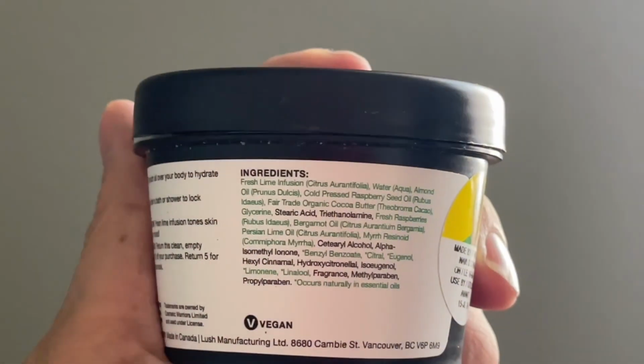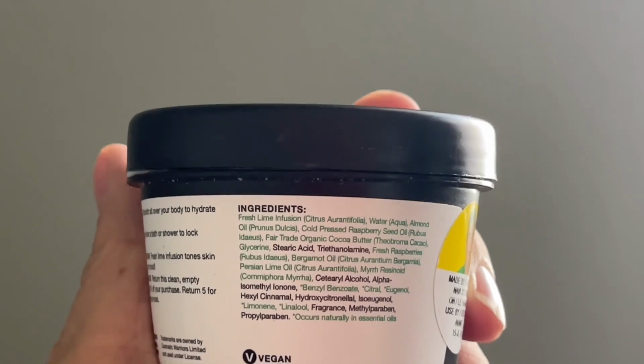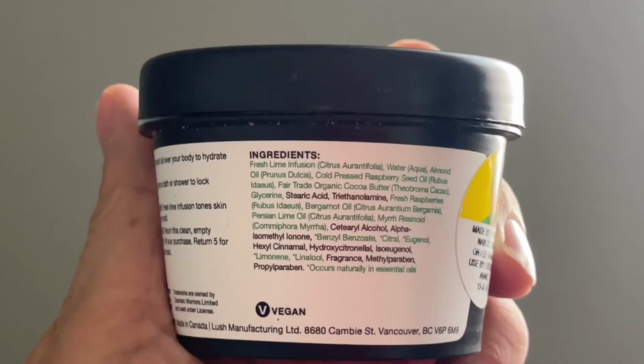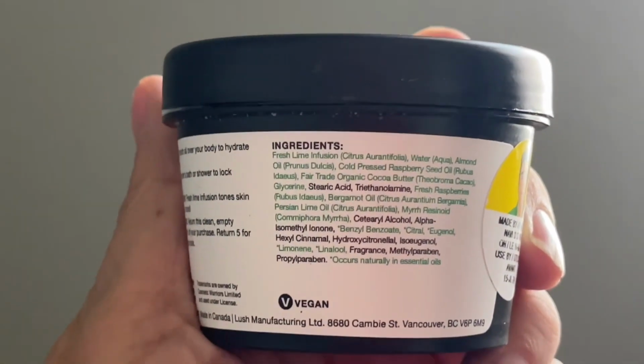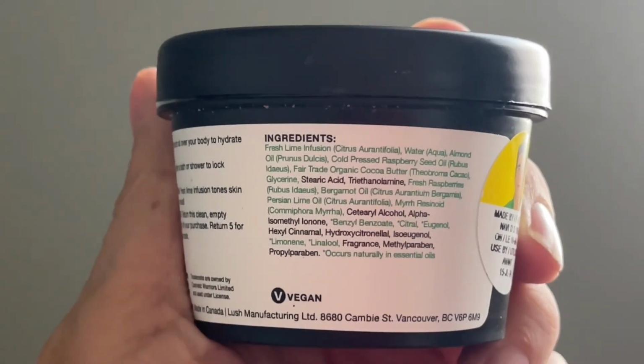So this has fresh lime infusion and almond oil, cold pressed raspberry seed oil, fair trade cocoa butter, bergamot oil, fresh raspberries, and Persian lime oil, and myrrh. Myrrh is very incensey and earthy, and so interesting. Like I say, the scent is stronger when you rub it on your skin than it is in the pot, but it's not real strong. I think that you guys will like it.